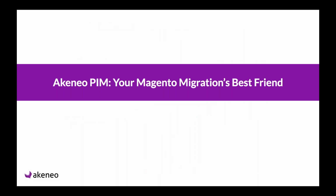All right, so back to the main topic of today's webinar. How can PIM help you migrate from Magento 1 to Magento 2? This is what we'll discuss in a little more detail, and then we'll have Redstage come in with some real-life experiences.